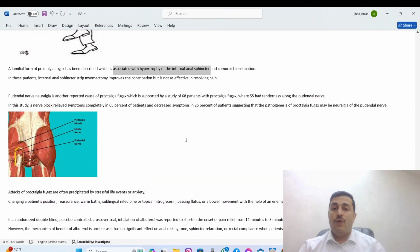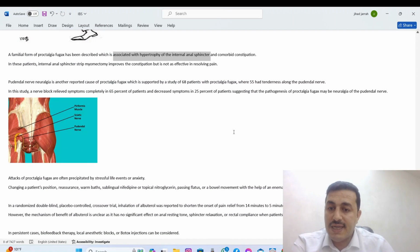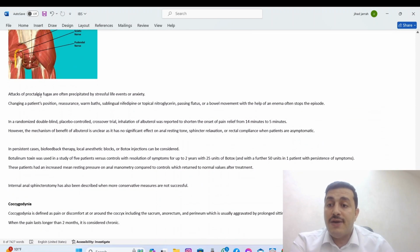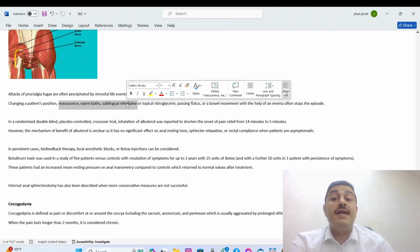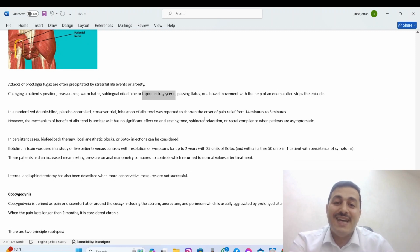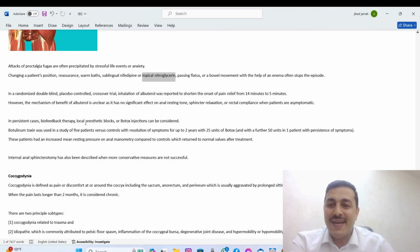One of the treatments is, of course, education, explaining to the patient, teaching the patient about the symptoms. Here you can see changing the position, reassurance, warm bath. Nifedipine can help, topical nitroglycerin can help, passing flatus, if it is socially acceptable, is a treatment, and enemas can help.